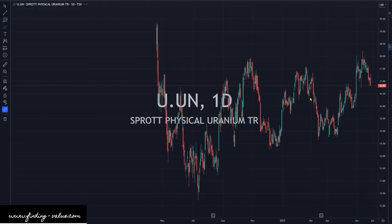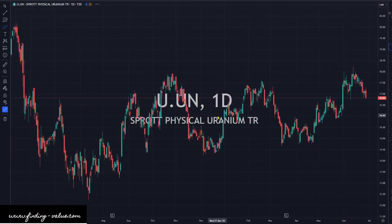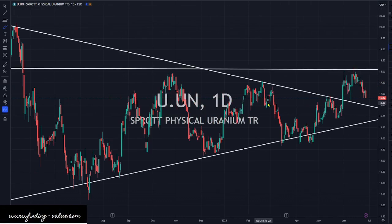Sprott Physical Uranium Trust down 1.75%, getting a little bit more selling pressure here. This could extend a little bit further in the short term to the downside. We're looking for it to hold around 1650.